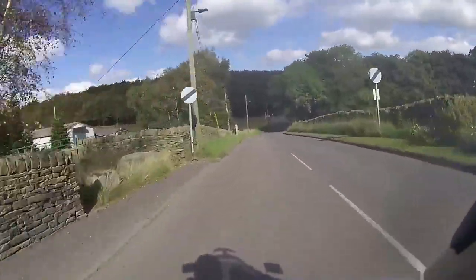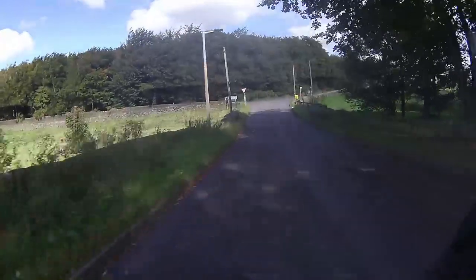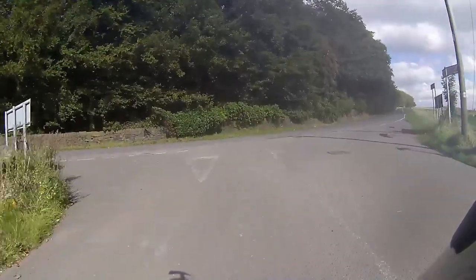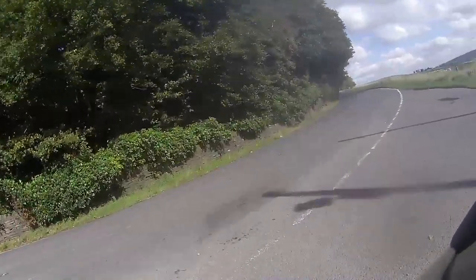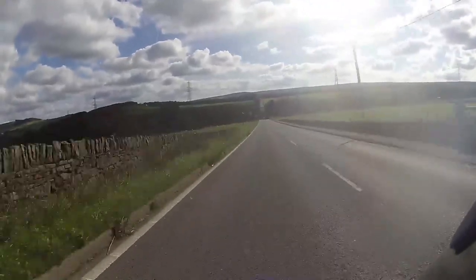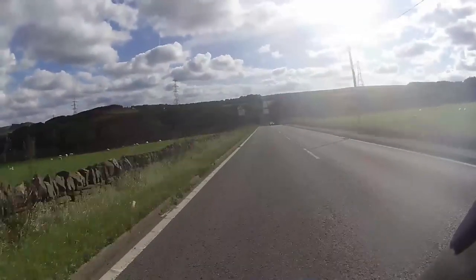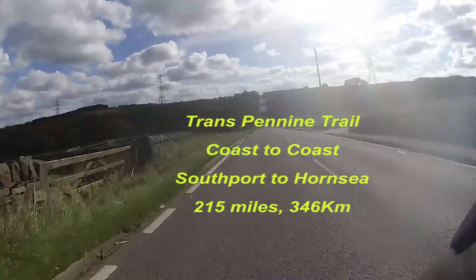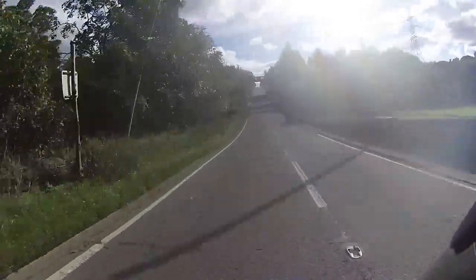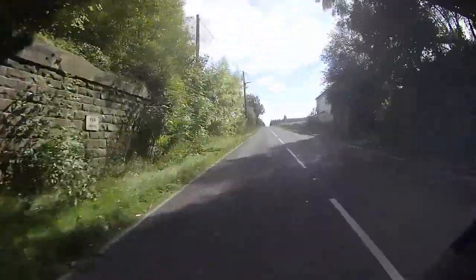Now we come to a road junction here where I'm going to turn right. If I turned left here, it would take me back to Holme Moss. Now this is a nice stretch of road, and the bridge in front of us, which we're going to go underneath, is a Trans Pennine Trail from the west to east. And this Trans Pennine Trail actually passes through the village of Harlington, which is where I live.